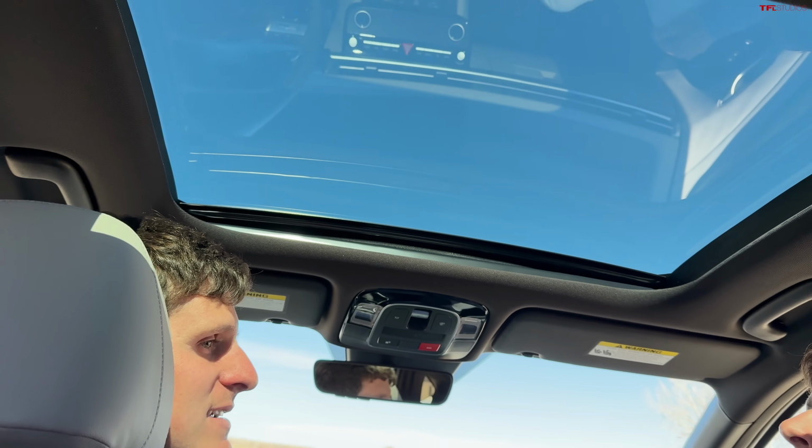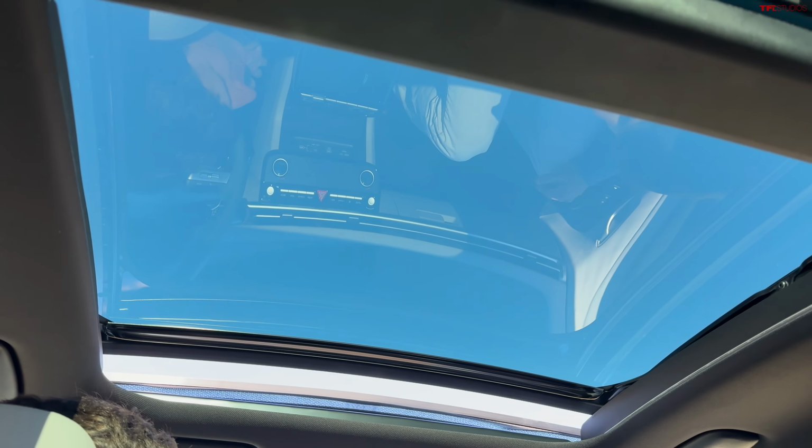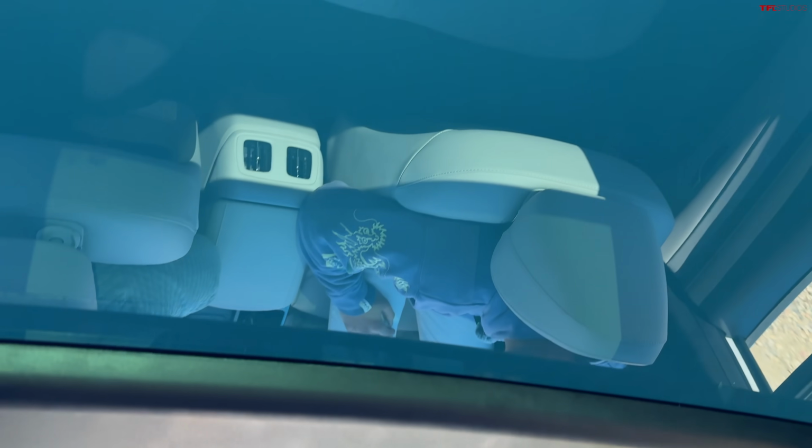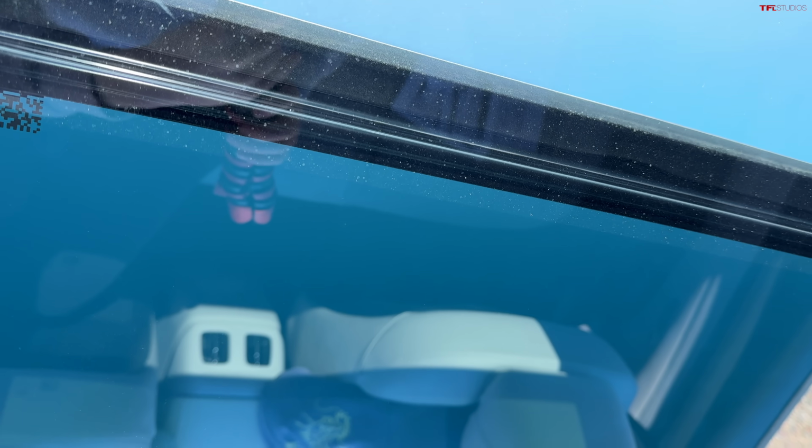Oh, look at that. Good stuff. Oh, Case, it opens. Look how big it opens too. Look at that. That makes this interior very airy and really a nice place to sit.